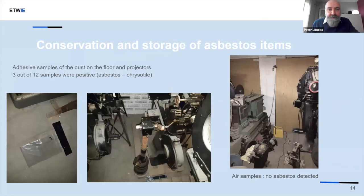To get a clearer overview of the problems concerning the contamination of asbestos fibers, we conducted a survey, and the results were, as feared, most concerning. Although we didn't find any free-floating asbestos fibers in the air, which is the main concern when asbestos fibers are inhaled, we still find asbestos fibers on the adhesive samples. So you have two photos of the adhesive samples that we took. Three of the 12 samples were positive with asbestos on it. In the air sample, there was no asbestos detected.